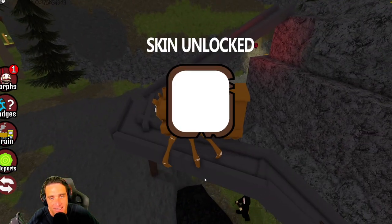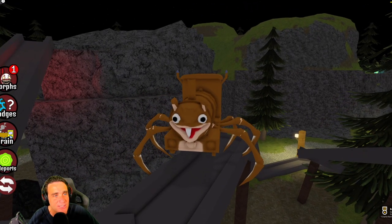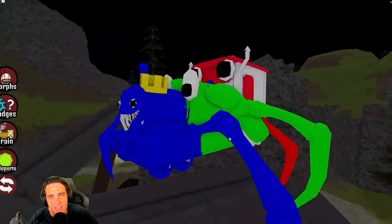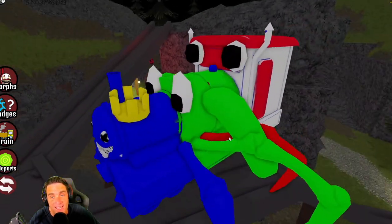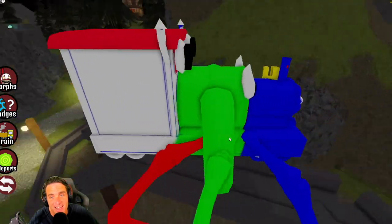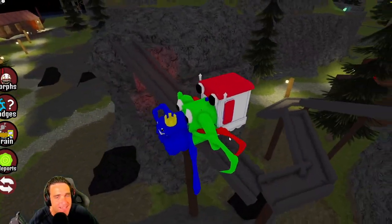Let's get this one. Oh, you guys, it's Rainbow Choo Choo Charles. It's Rainbow Friends. Guys, it's all... Oh, no, it's an actual all the Rainbow Friends in one. It's blue and green and red. Oh, look at that. Oh my gosh, how cool is that? It's all the Rainbow Friends combined into one Choo Choo Charles.